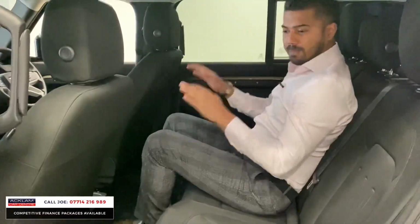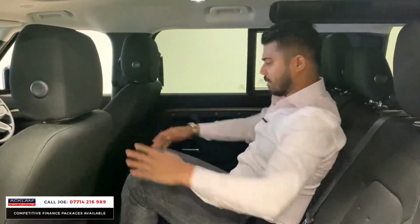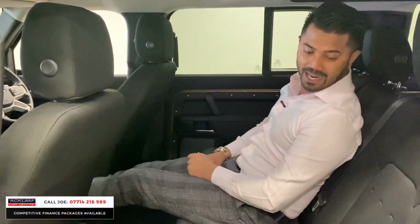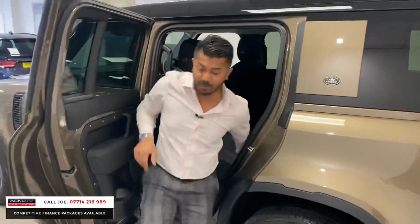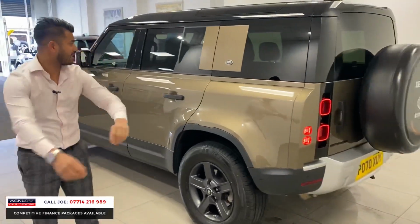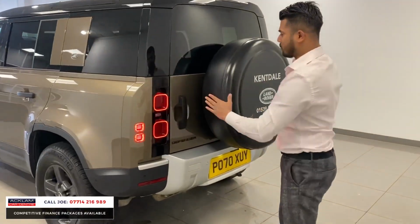So if I was sat in the middle position here in this Defender, I'd be over the moon. And because there's so much space there, I can even stretch my legs out. But it is a fabulous car, and remember, it's only 49,990. It's not expensive. Colour's brilliant. D200, 200 brake horsepower. It's just right. It's perfect. I love it. Absolutely love it. Let me show you a few things, but get close up for this one.